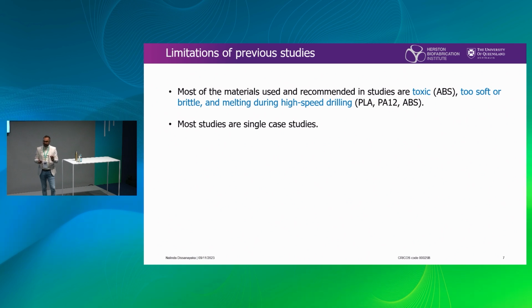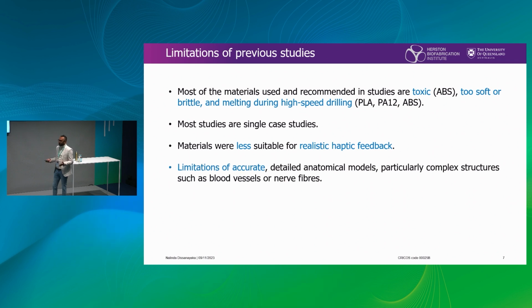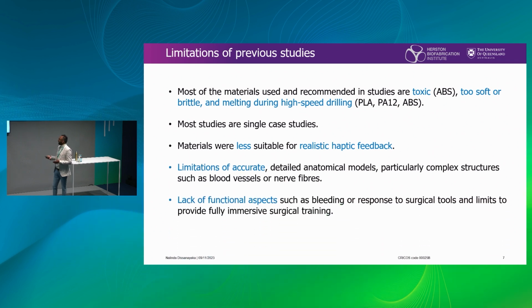So when we're drilling, most of this 3D printed material is melting. That's the main issue which I have noticed during this study. So again, these materials are less suitable for the realistic feeling, and also have some other limitations, like particular complex structures and limitations with respect to the surgical tools.